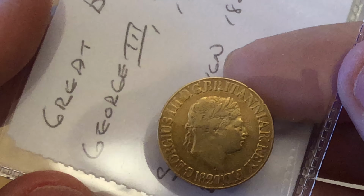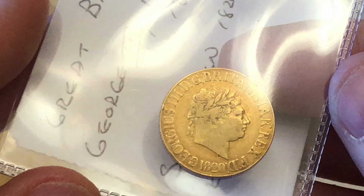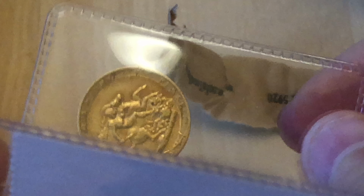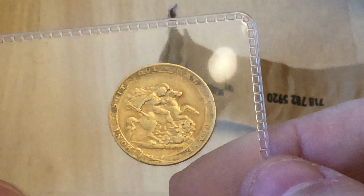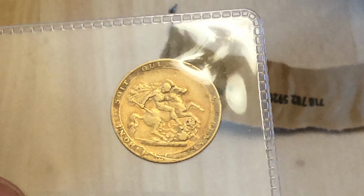And I'm planning to try and pick up more of these when I see them. I prefer these ones to the ones going on between 1821 and about 1826, 27. I quite like the one that's around 1830 with the shield design on the back. I'm also going to try and pick up one of those if I see the right one.